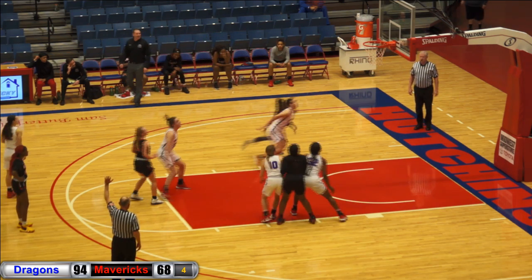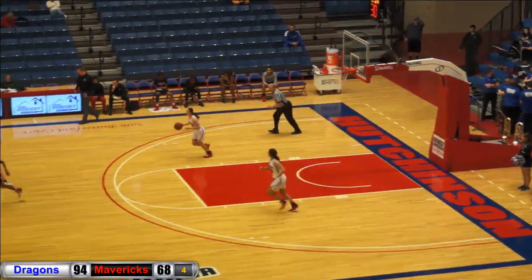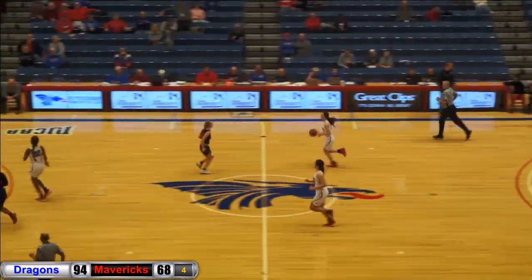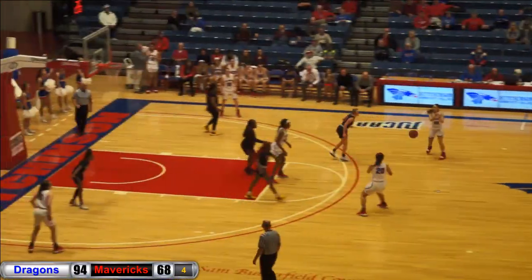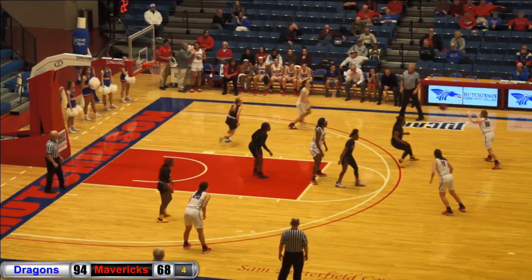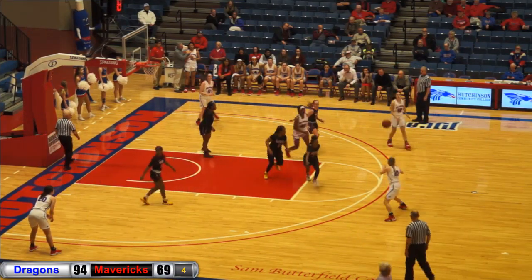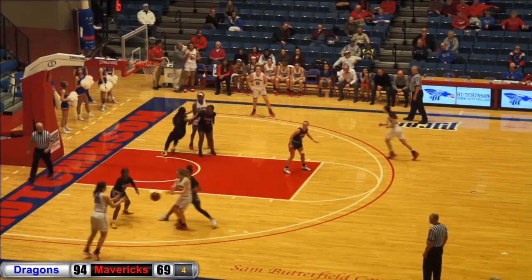Cook will shoot a second one. This one's up and good. 94-69. Hutchinson, 2:02 remaining to go in this fourth quarter of play. Lady Dragons, number 10 in the nation, will start to concentrate on Garden City after this one's done and gone.